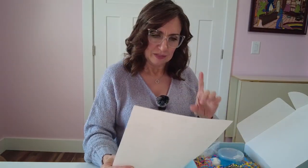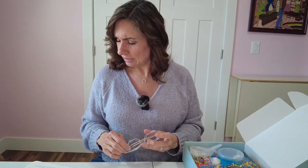Let me see what I got in the way of paperwork here. This is an explanation of the different items in the box, so I will refer to these as we go. Now, it does not look like it has a value on these. Let me double check. No, it does not.